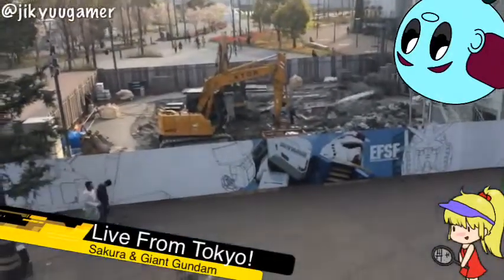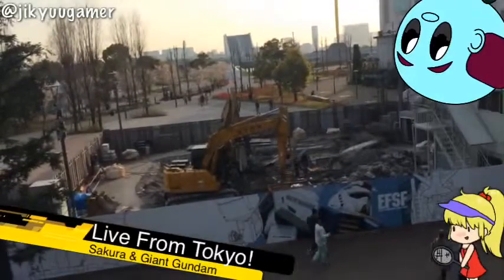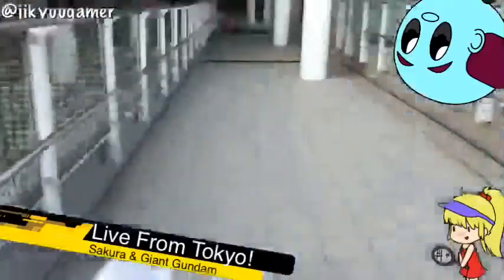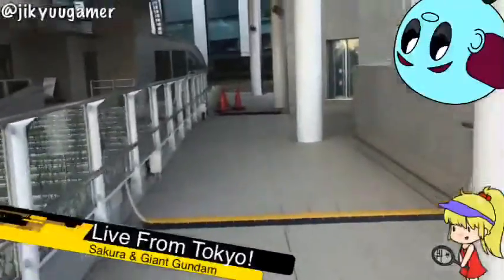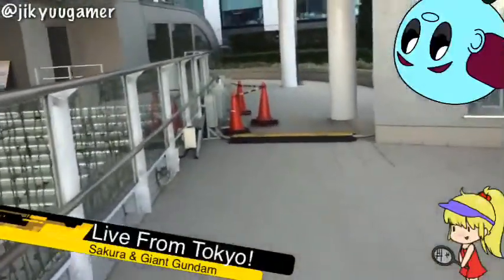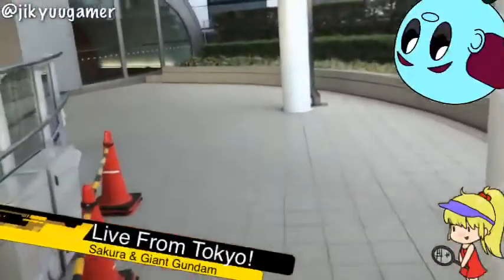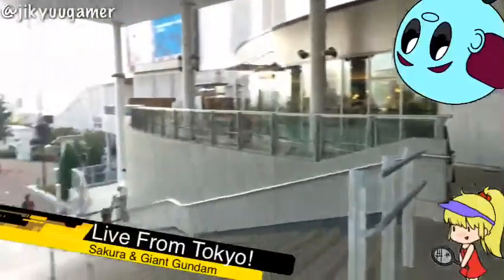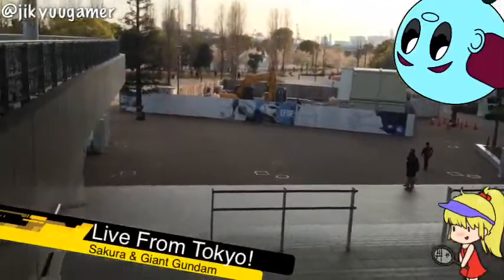So guys, the battery is now at 4%. So we're gonna say goodbye. We've had an awesome time. We've walked from Yoyogi Park. We saw Sakura cherry blossoms in many different places. We got lost. We found two road crossings with the same name near each other, which screwed us up a bit. And then we couldn't find the big Gundam. I don't know where they took it. So we've had a good time.